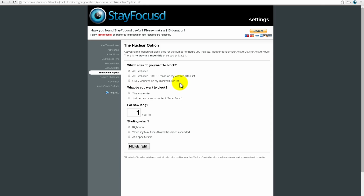Now you may be asking yourself, well, I've used other blocking programs and I cheat, right? So one way that people cheat is they turn the damn thing off, right? Or they use another browser. Well, there's nothing really in here that will stop you from opening up Firefox and browsing that way.